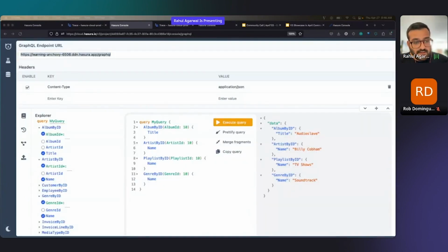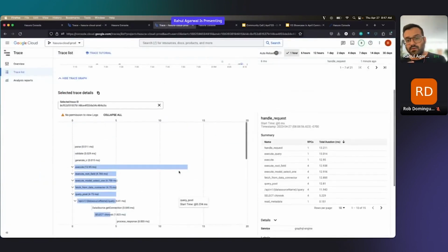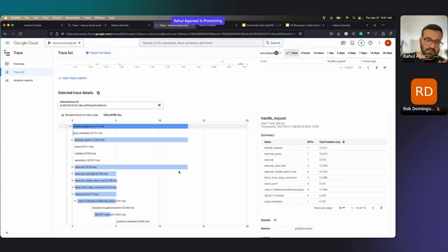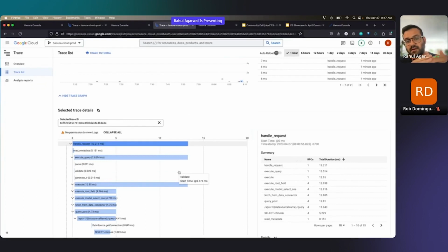And then after that, the cool thing with V3 is that observability is out of the box. So this is behind the scene. I'm showing you our whole Hasura cloud account, where all the traces are being emitted based on that request path. So let's look at the kind of visibility we have. It took 13 milliseconds for Hasura to process that request, which is blazingly fast anyways.